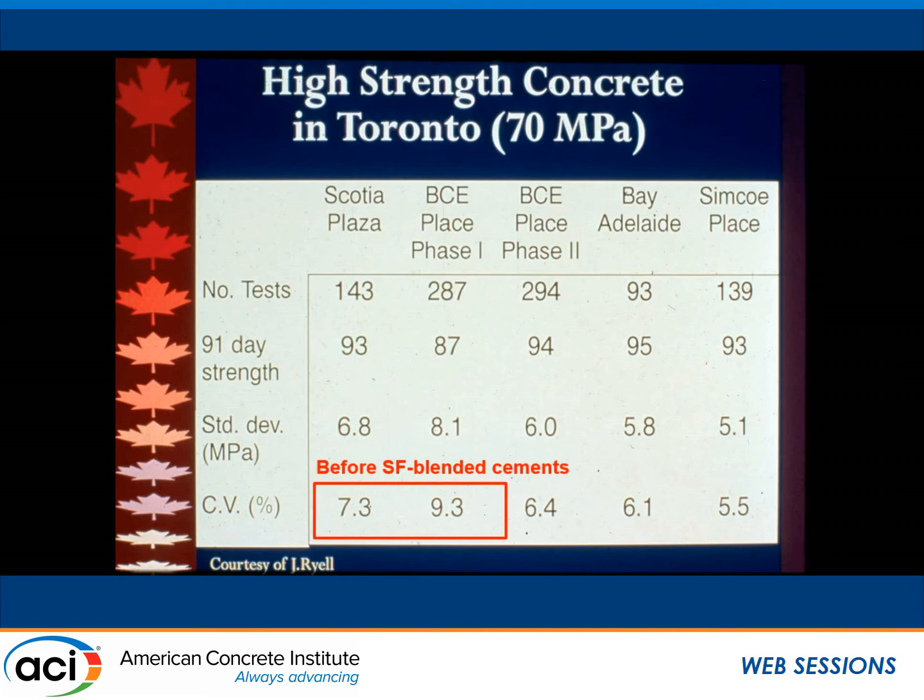The standard deviations on the first 2 were a bit higher because this is before they had the pre-blended silica fume cements. They decided after these 2 jobs that they put 2 requirements in: no more truck mix concretes. The first 2 were truck mix concretes, so batch plants. They had to have a pre-mix plant, and they had to use the silica fume blended cement. So those were the 2 changes, and you can see that the coefficient of variation on strengths went down when they made those changes. And then later on, so that's 70 MPa.